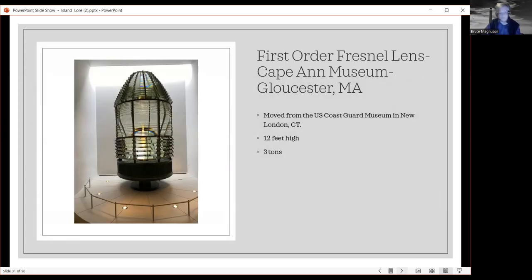It did have a first order Fresnel lens, for all of you aficionados of lighthouses. That's the strongest Fresnel lens that was made. It is actually on display at the Cape Ann Museum in Gloucester, which is relatively recent.